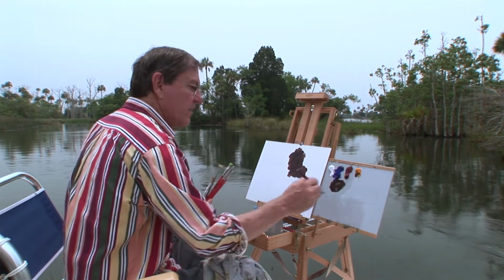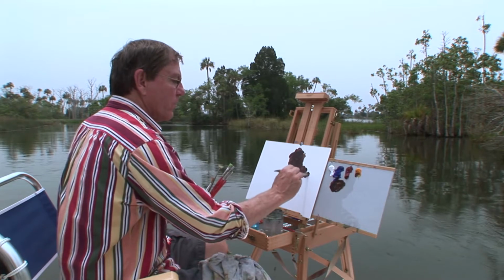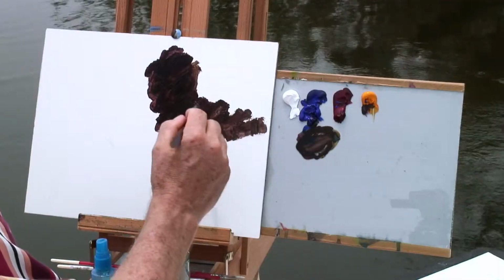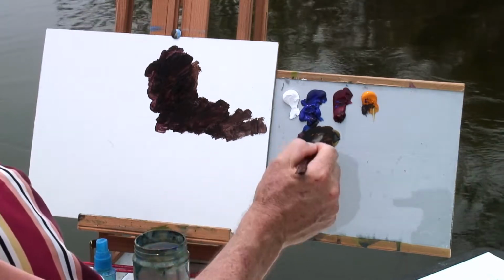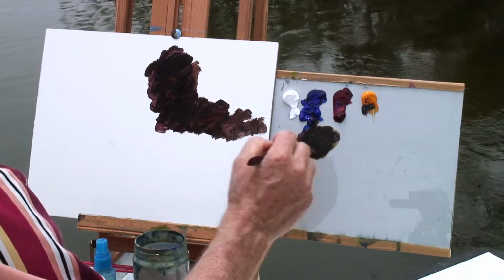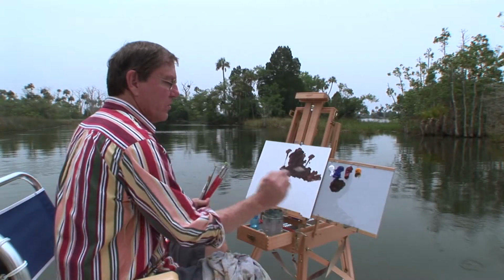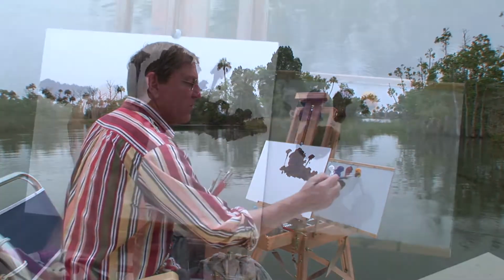I'm going to block in these areas. I'm not going to worry about any detail at this point. I'm going to just try and get my big areas, then I'll work the smaller areas into the bigger areas, trying to establish some kind of a composition here.